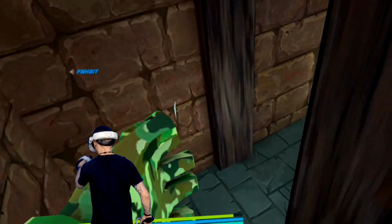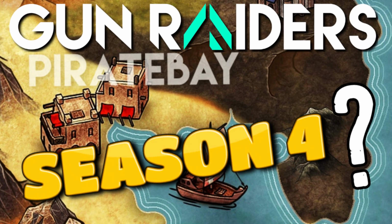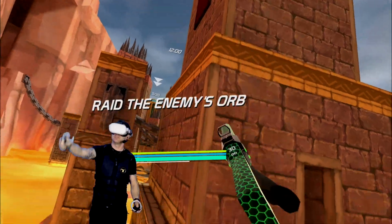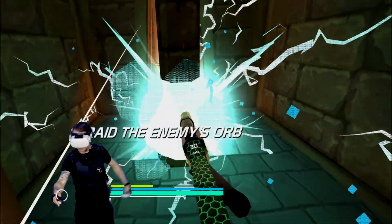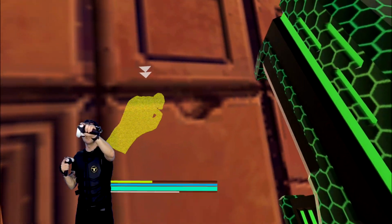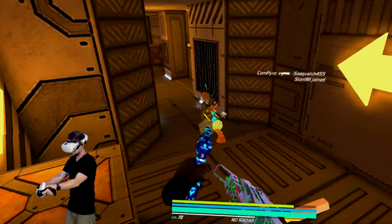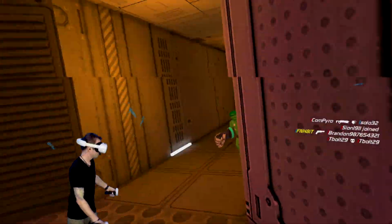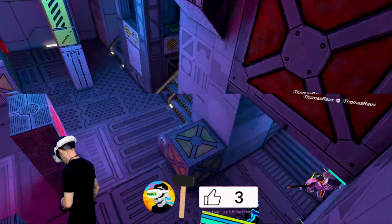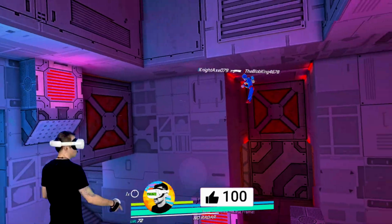Right now, there's not much I'm allowed to say other than it's Season 4. There's going to be a new hub. There's going to be a new region. Of course, there are going to be a few levels. I don't know how many levels they're going to be able to squeeze in there. There's a potential of a new weapon. Right now, what they have been working on is the netcode. They're upgrading servers so we can get rid of the lagginess in there. Again, if you don't know what Gun Raiders is, this is one of the top 5 apps for Oculus Quest 2.